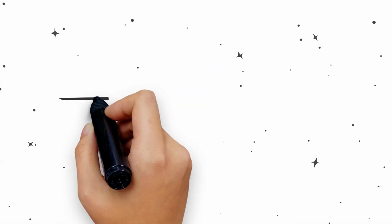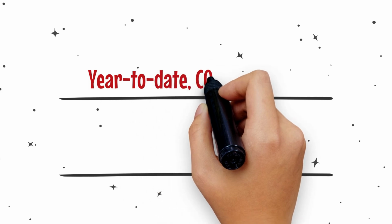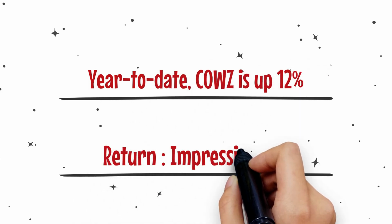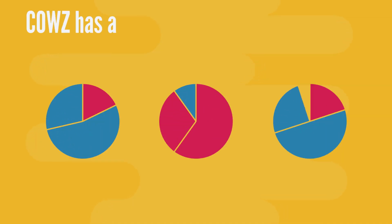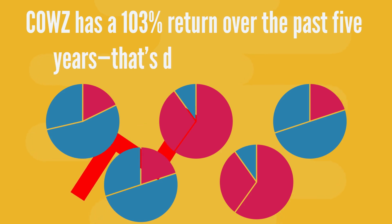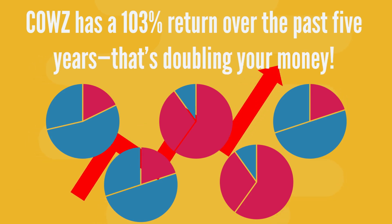But what really makes this ETF shine is its performance. Year-to-date, COWZ is up 12%, and over the past year, it's delivered an impressive 18% return. Now, if you're thinking long-term, you'll be happy to know that COWZ has a 103% return over the past 5 years. That's doubling your money.